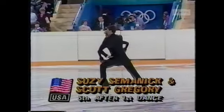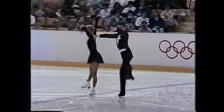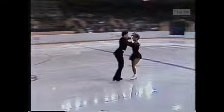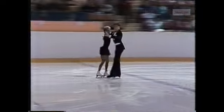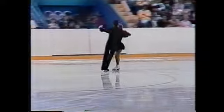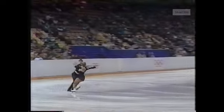And now here they are on the ice for the second of 3 compulsory dances, the Paso Doble. These are the introductory steps. Now look at the steps, the side steps right there. Now the scissor step, a swing along. Watch him do and turn it back. Swing around the bottom of the... Now watch here. The cross rolls very deep, and her a quick open mohawk.